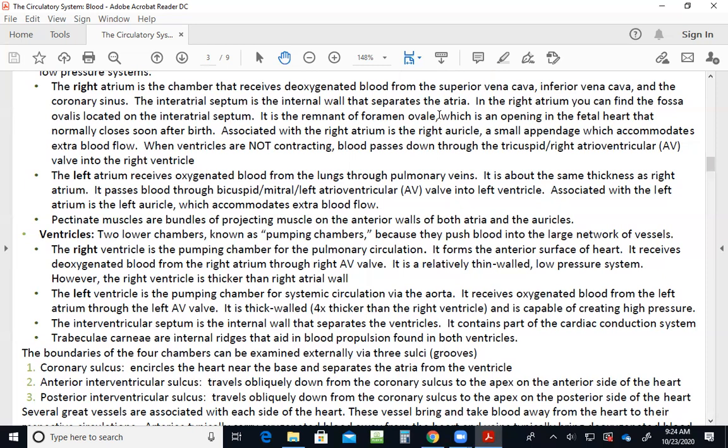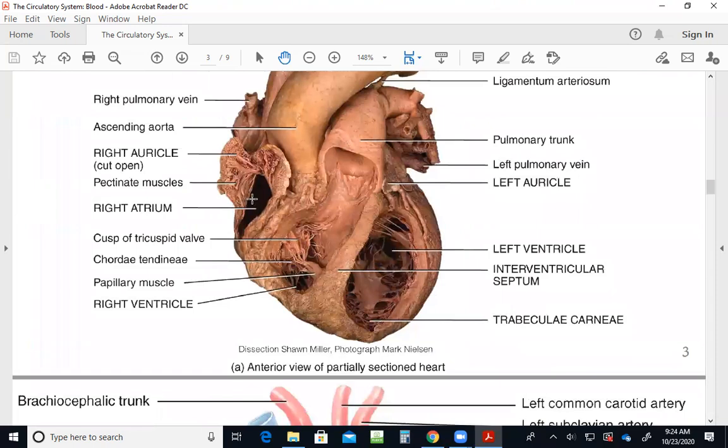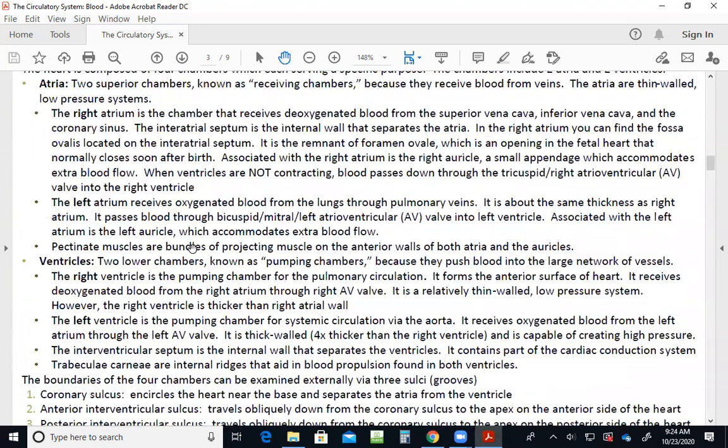When our ventricles are not contracting, blood passes down through what's called a tricuspid or right atrioventricular valve, which is located between the right atrium and the right ventricle. We can see a picture here at the bottom where we show at least part of the tricuspid valve. We'll be talking about valves a little bit more in a little bit.